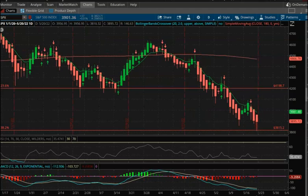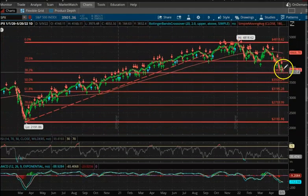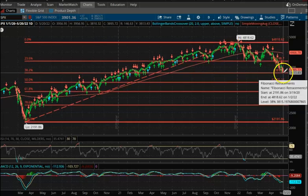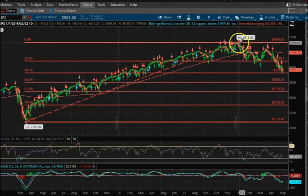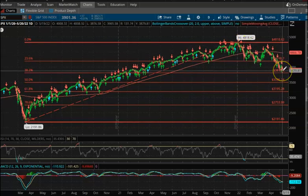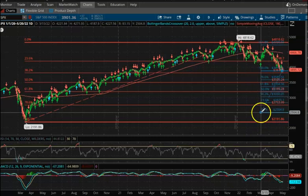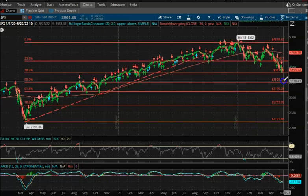I've been saying that 3,800, in my opinion, was going to be at least a short-term bottom. If we do break below that, then you're looking at potential 3,500, which is a significant drop from where we were just back in January at 48.18. That's a huge drop. So we'll have to wait and see what happens coming in on Monday. So 3,800, watch that level of support. From there, you're looking at 3,500.